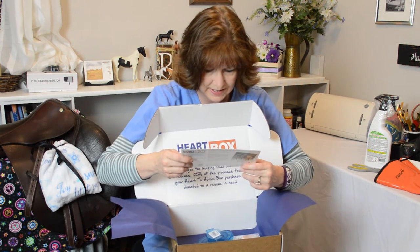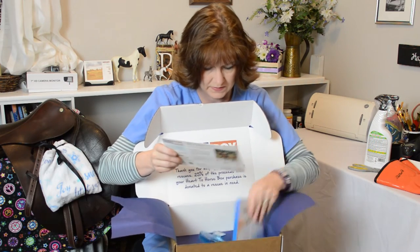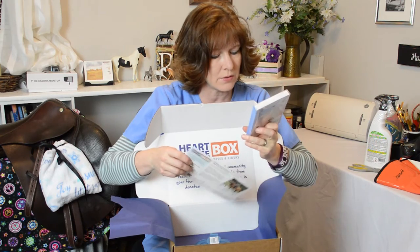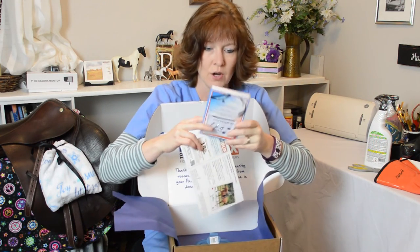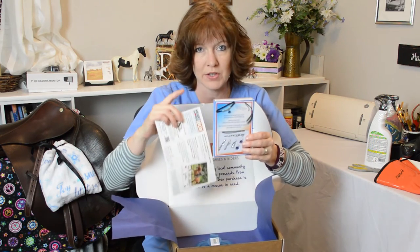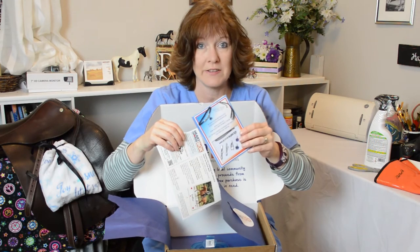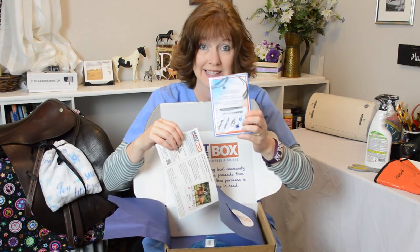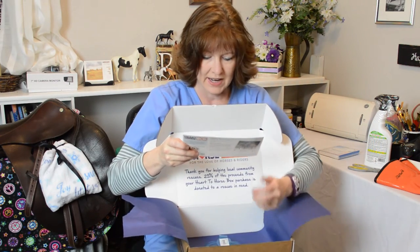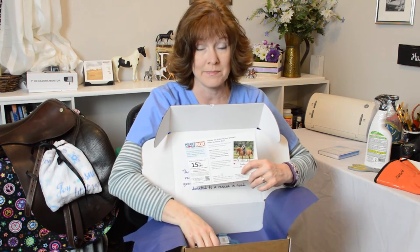The next item is a horse hair jewelry kit. Oh, that's cool. So you can make jewelry with horse hair, which is really cool because I was thinking of making a charm to go on Ethan's bridle. So I don't have to go buy the stuff now to make a charm for his bridle. They sent it to me. That's awesome. Very cool.